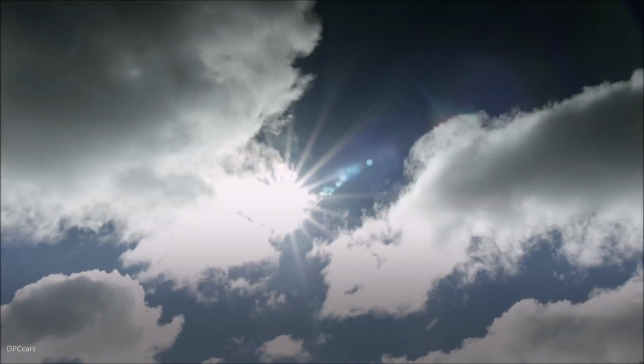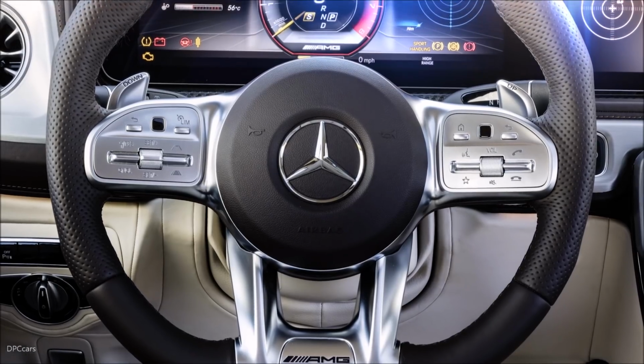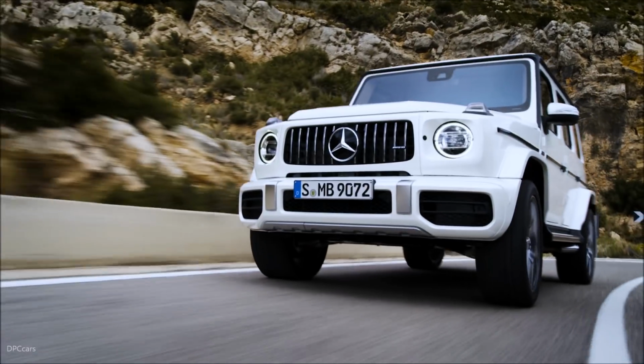Last month's Detroit Auto Show saw the debut of the all-new 2019 Mercedes-Benz G-Class. Few vehicles have well and truly earned the term all-new, like the G-Wagon, as this was the first full redesign since it was introduced in 1979.